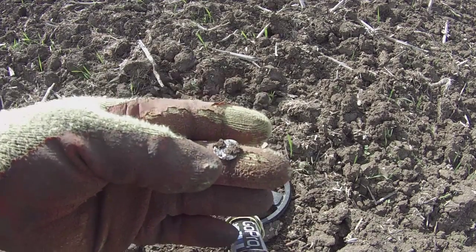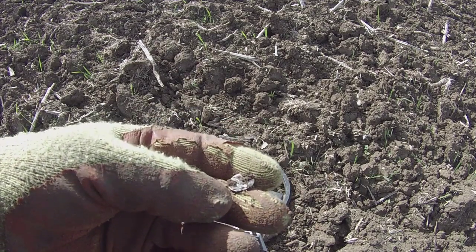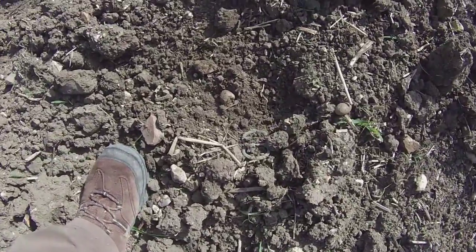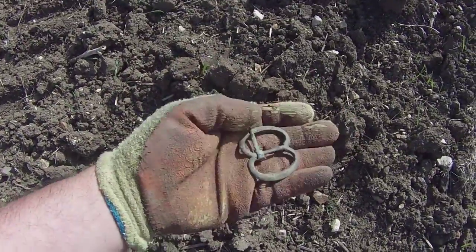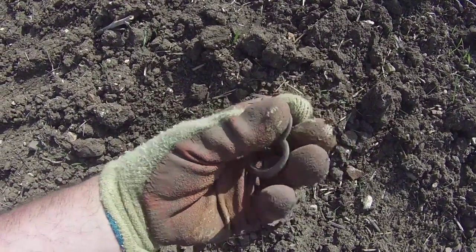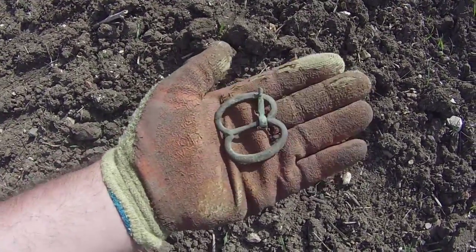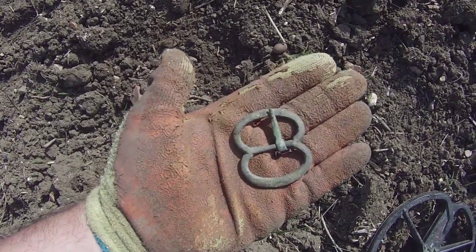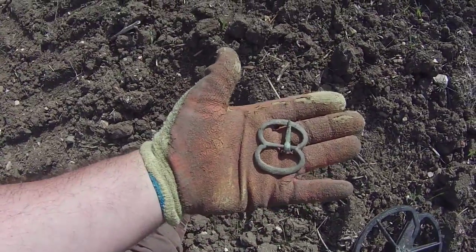But do you know what? I've got the best field I can imagine. I really have. I think I've just found my biggest medieval buckle. Oh, it's got its pin as well. Look at the size of that thing. Bloody Nora. Oh, now that is superb. I bet I've never had them this big. That's fabulous. Absolutely. I've got the best land. I am such a lucky swine. That's huge.